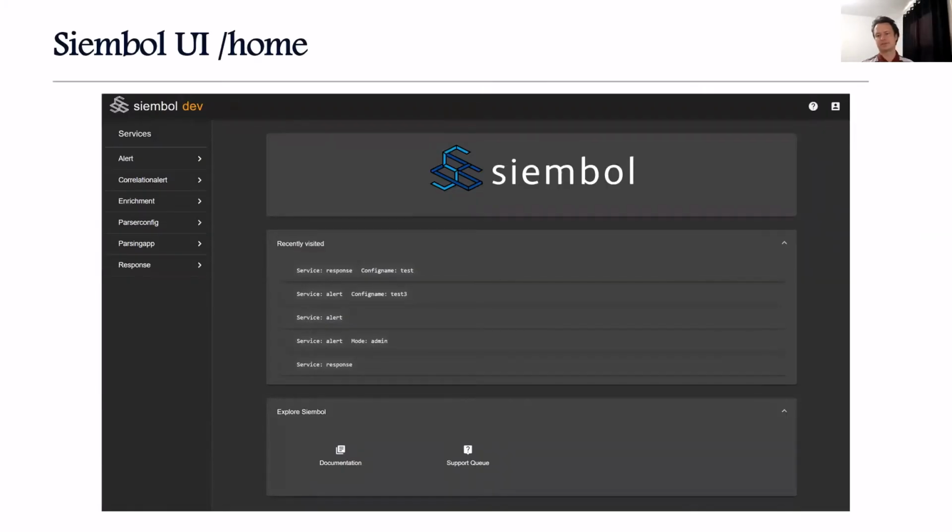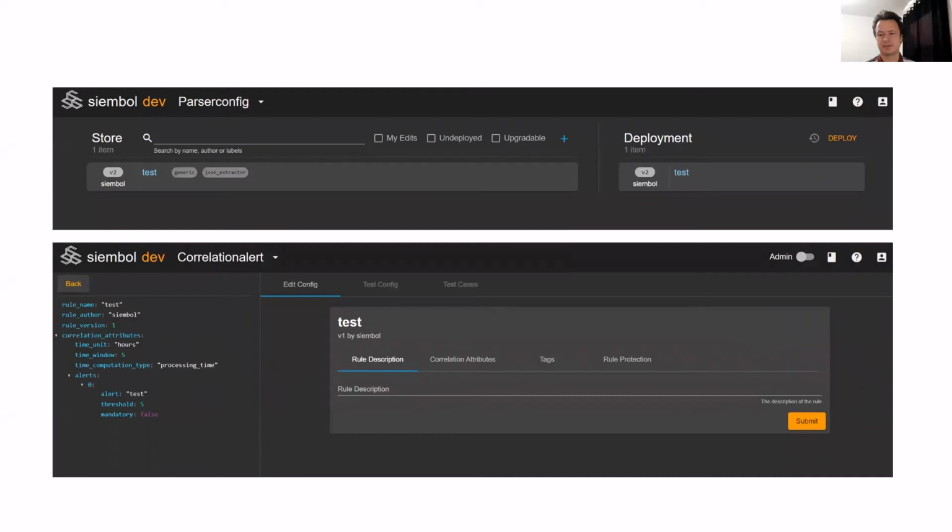This is a screenshot of the Siembol UI landing page. The list of services on the left panel is based on user authorization and permissions. Multiple service instances of the same type can be used by different teams and users in a single Siembol UI deployment. We distinguish between store and deployment of configuration. In the store, the user can edit and save configurations without deploying them. A Git repository is used for storing configurations, and all changes are committed by the UI under the user as a committer. This way, we have a clean, auditable history of changes.